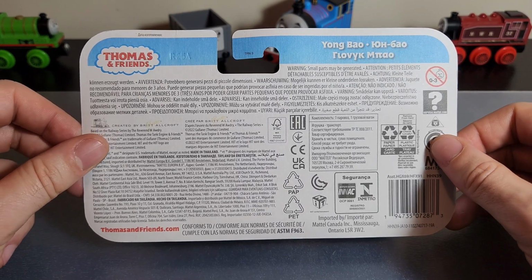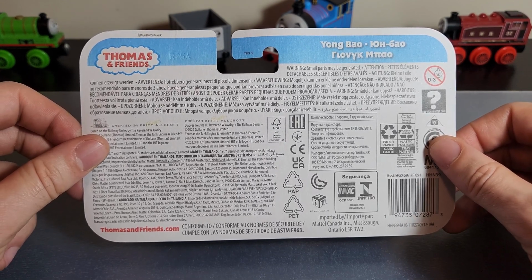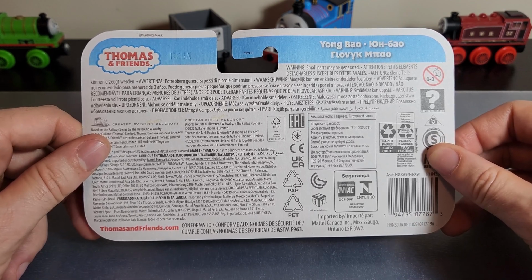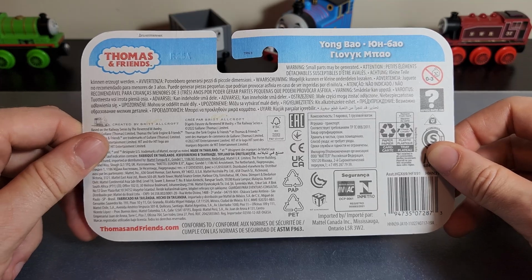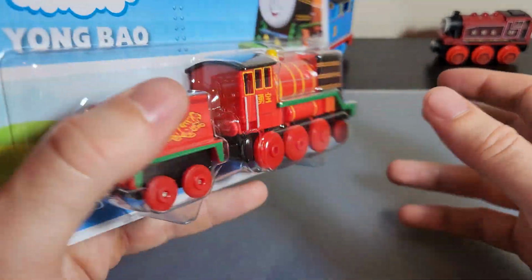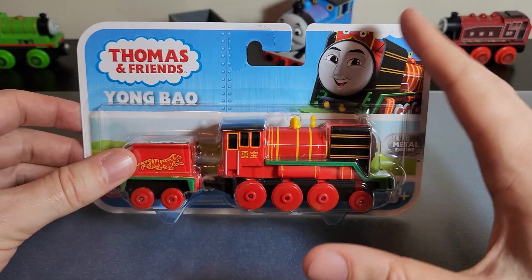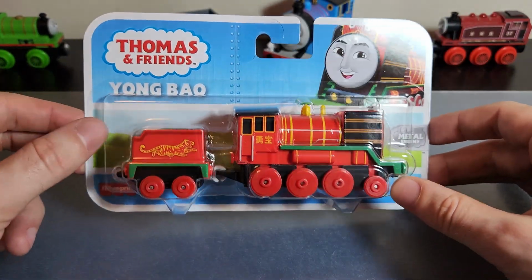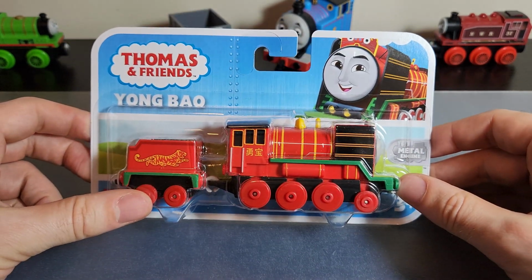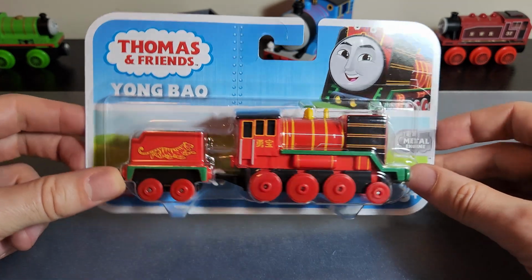I know we were all laughing about how ridiculous the bios on the back of the packaging were, but you weren't supposed to take off the bios, Mattel. You were supposed to make them not be ridiculous. I really think this makes it hard, because if a parent is trying to work out which engines a kid they're buying this for might find interesting, it's going to be really difficult because they've got no context about this.